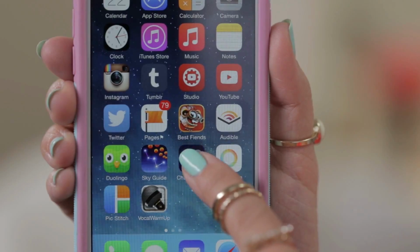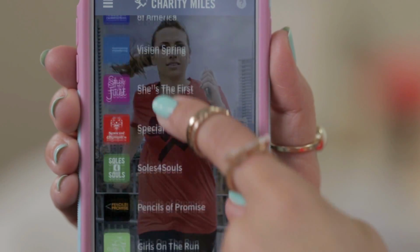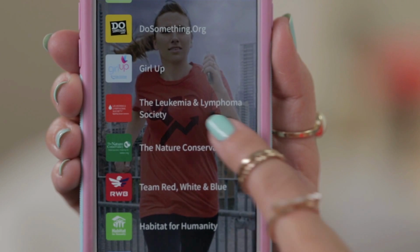As some of you know, I go on a morning walk every day. Sometimes it's a jog, but it's just to get the blood flowing 1 or 2 miles every morning. And this app's really cool because what you do when you open it, there's a list of all these different charities and you can pick whatever one you'd like. I usually choose to donate to LLS, which is Leukemia and Lymphoma Society, because as many of you know, my dad was diagnosed with leukemia 2 years ago. So anything that I can do to help leukemia research, I'll do.